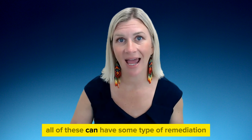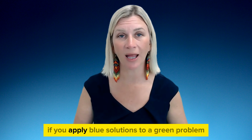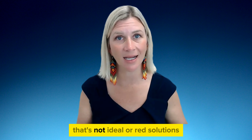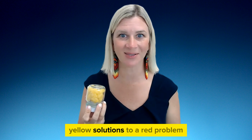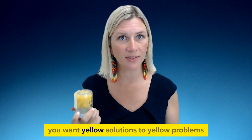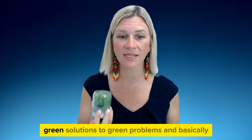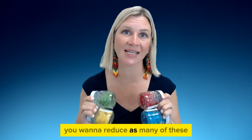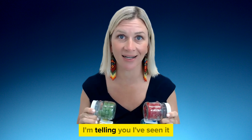All of these can have some type of remediation, but you can imagine that if you apply blue solutions to a green problem, that's not ideal. Or red solutions, yellow solutions to a red problem, that ain't ideal either. You want yellow solutions to yellow problems, blue solutions to blue problems, green solutions to green problems, and basically you want to reduce as many of these jelly beans as possible. And it's totally doable. I'm telling you, I've seen it.